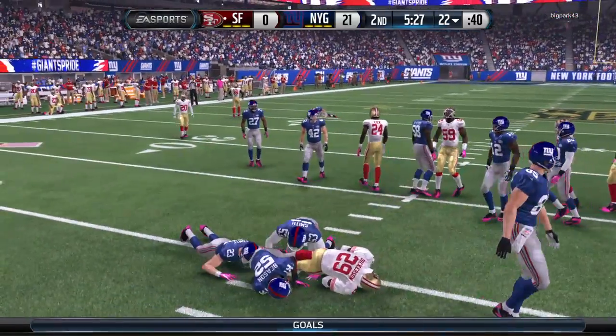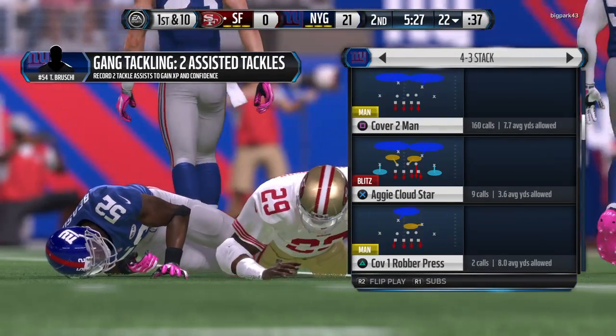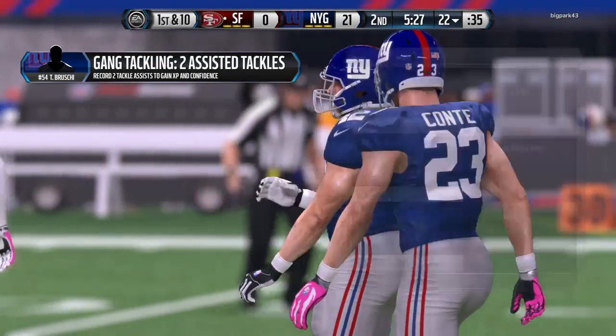Tackled just past the 20. We'll mark it at the 22-yard line. The 49ers offense back on the field trying to make up for that costly mistake. The last time they had the ball, the turnover they committed immediately turned into points against them.